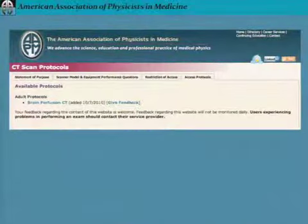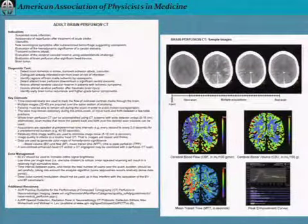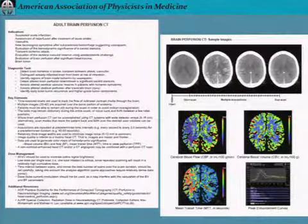This is what the website looks like. You must be an AAPM member right now to access it. We're working very hard to make this open to everyone, because there's been a lot of complaint about that. But this is the idea.